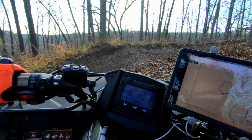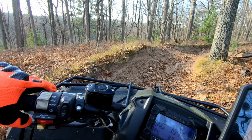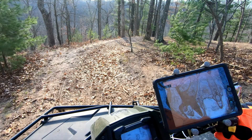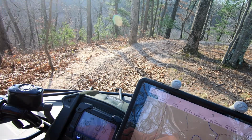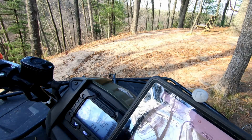Nice elevated views of Cedar Creek itself. This is the south loop here that I'm on. And there's a nice scenic viewpoint here with a bench to sit down and relax.